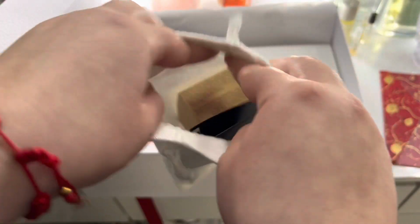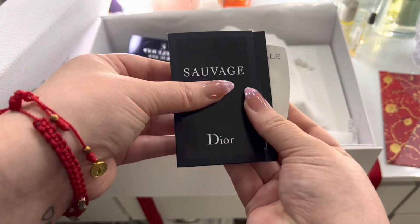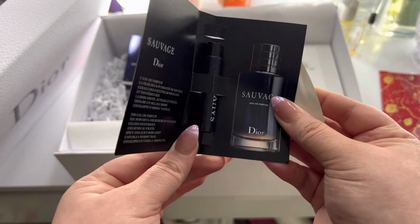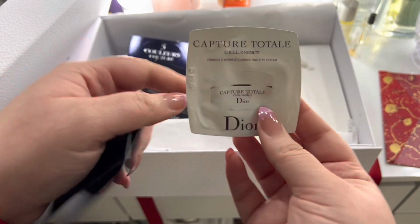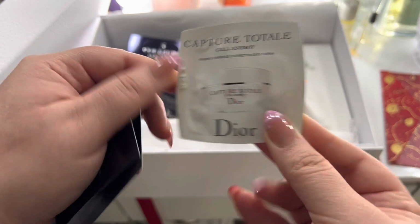It comes with a really nice pouch. So you did get two complimentary samples. The only things they had available were a perfume, this is their Sauvage, I don't even know how to pronounce it, but it looks like this. I will give that to my husband. I smelled this one before and it's really nice. And then I got this sample of the Capture Totale eye cream.